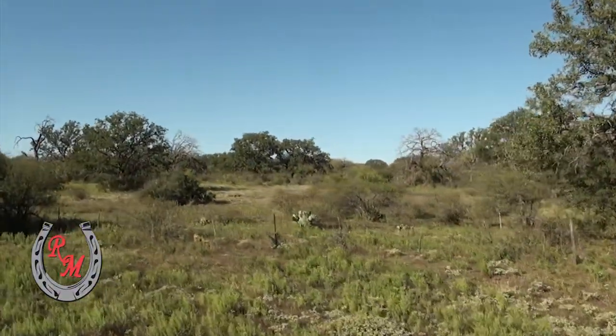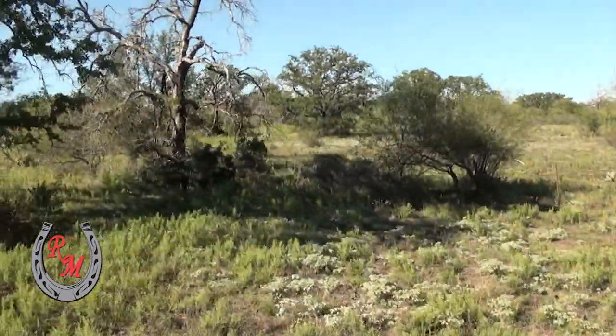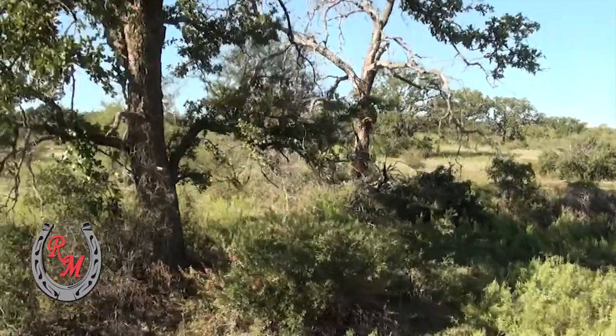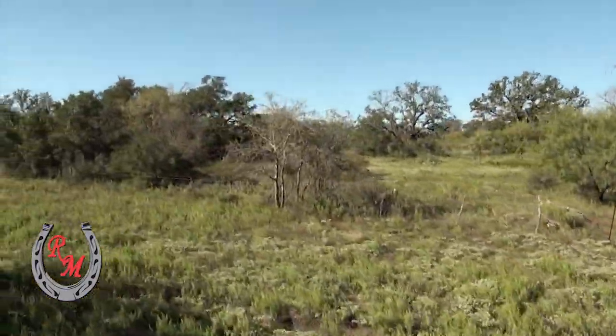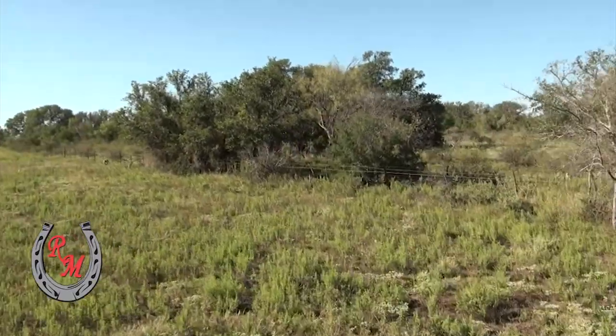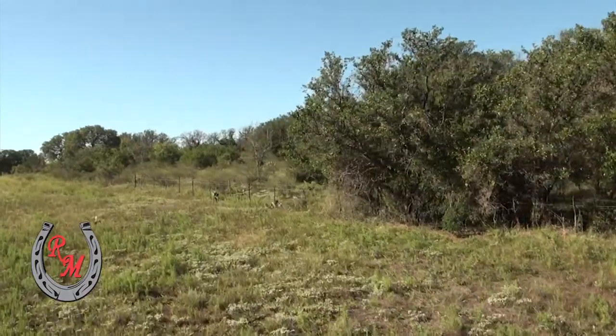Okay, we're looking at the west pasture. This is a cross fence right here. There are very few roads over here. It's hard to get around. Real thick cover. We'll come back over on this pasture. I think we're talking 3 or 4. We're talking 4 pastures on the ranch. Got cross fences on it.